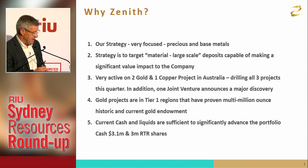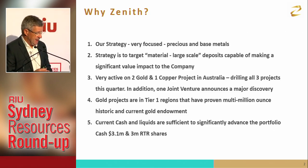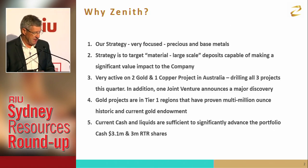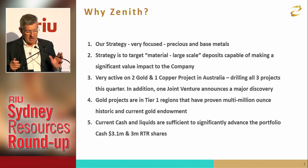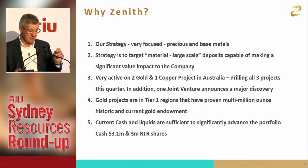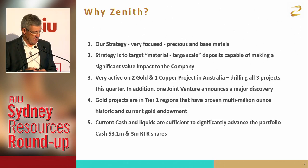So why Zenith? I was very fortunate to be involved in Zenith from the early part of last calendar year. We have a very, very clear strategy. We're focused on precious and base metals, and the strategy is to focus on targets that are material and large scale. You'll see a theme of this right through the body of the presentation. We want to make a significant impact to the value of the company.